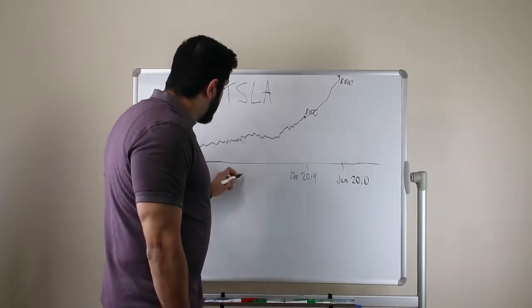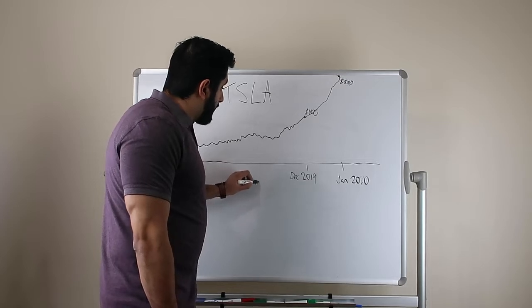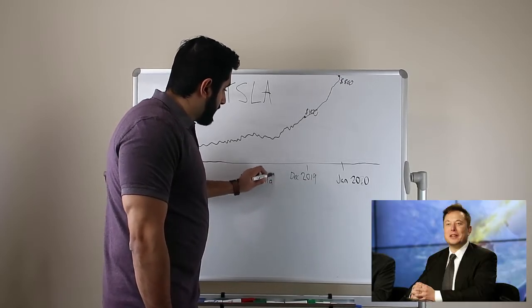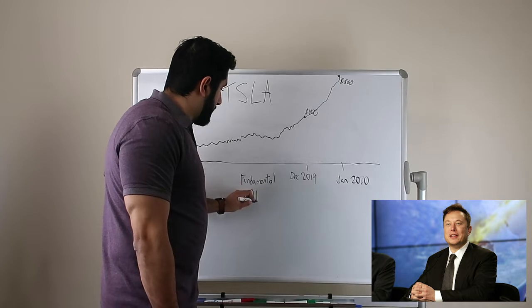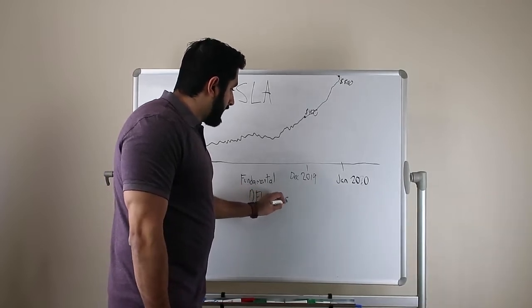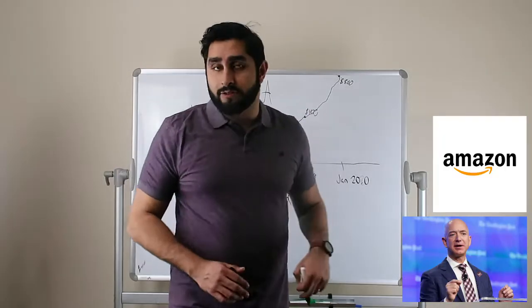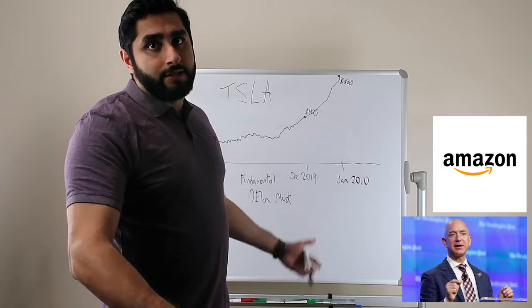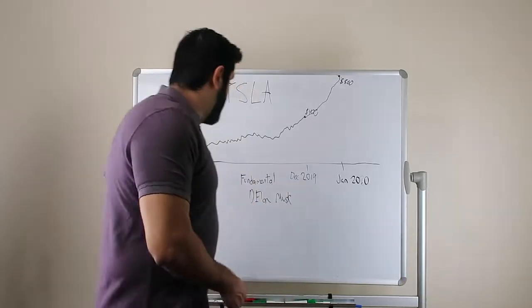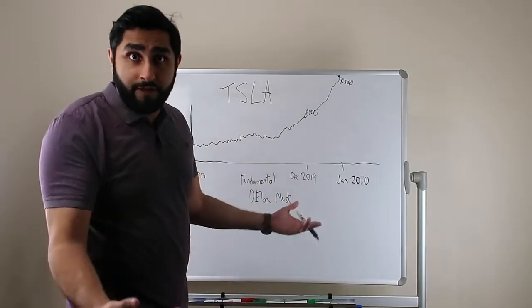Now the fundamental part, there are two factors. There was one that Elon Musk invested some of his own capital in. So that's always good, right? The CEO is backing his company, unlike Jeff Bezos, who just sold $2 billion of Amazon stock in the last 2 days. Now, of course, Amazon's just going to do better and better, but that's beside the point. So one, Elon Musk funded his own company, which is a sign of good faith.